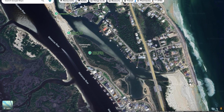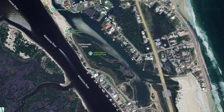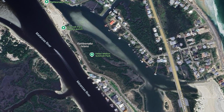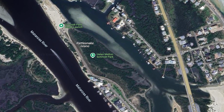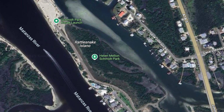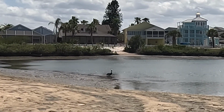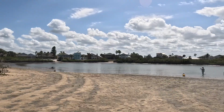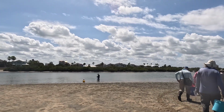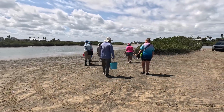We've crossed the bridge over the inlet, gone down a little ways, and then come back up to Helen Mellon Schmidt Park. And I think that little area is called like Rattlesnake Island or something like that. But anyway, we were in this kind of marshier area, expecting maybe to find some crown conchs. Nice big pelican over there watching us. We see roseate spoonbills out here. Oh, I love roseate spoonbills. They're so pretty.